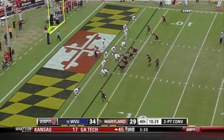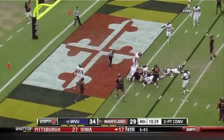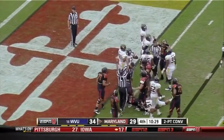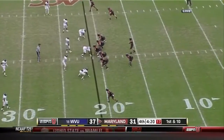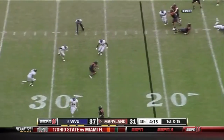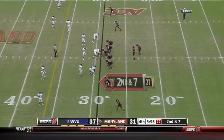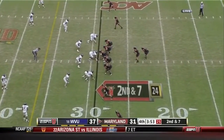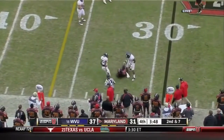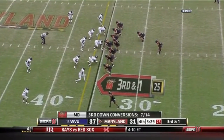Third quarter. Meggett in the backfield, wrapped up, stumbled forward, and waiting for the call. They got it. Shotgun, O'Brien to his left, a low strike, complete to Dorsey. 2nd and 7 for O'Brien and company. Finds Logan. And that'll be O'Brien with 11 straight completions.